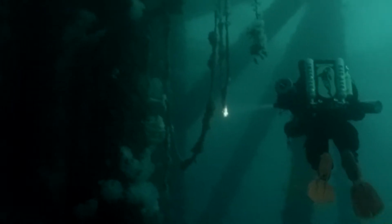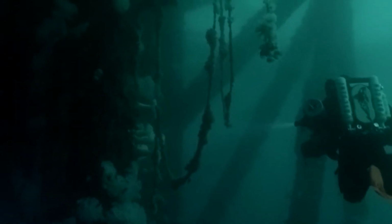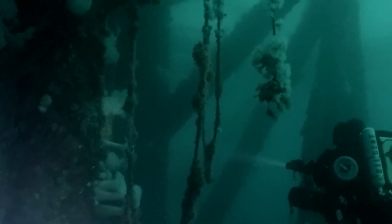The visibility actually cleared up down here. It was the worst viz I've had on the rigs, but that's a third set of crossbeams that must have been in about 220 maybe. It was really, really murky for the first 20, maybe 30 feet, and there was a bit of a gradient that cleared as you went down.